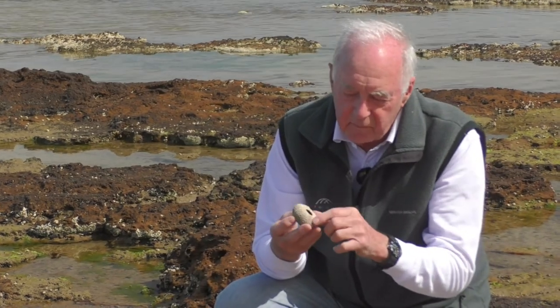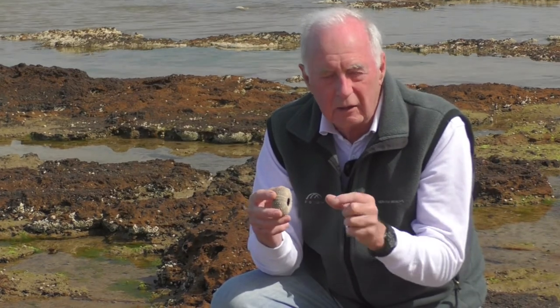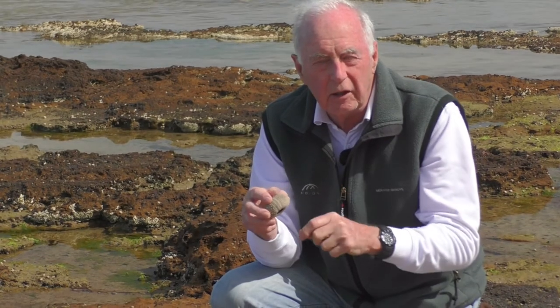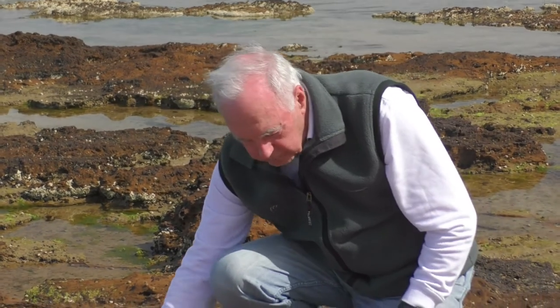What happens is, around the bottom here, little holes appeared, and it dropped out little water legs, little things like little pins about that long. And it pumped them up with water, energised them, and it uses those legs to run off on. So it's just another little miracle, and you'll often find sea urchin tests.